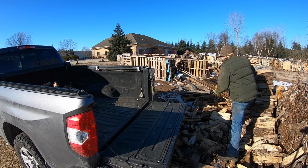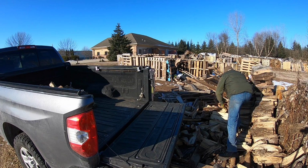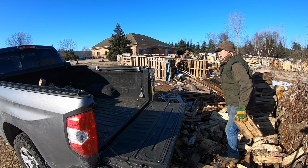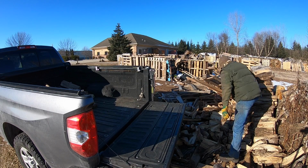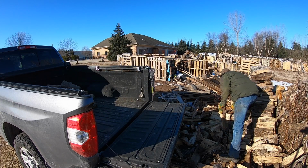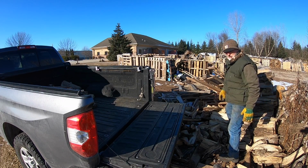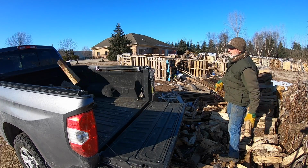I've never run an Echo of that size before. I've run some of the smaller ones. So I'm kind of interested to see what it's like and how it works, and I'm sure it's going to be nice. So that'll be kind of neat. And then maybe we're going to do some splitting of wood too. So all kinds of fun stuff. I'm going to speed this up now so you don't have to listen to me babble. I'm just going to chuck the wood in real quick here.